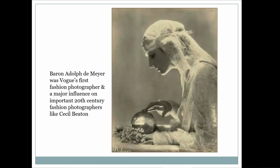Overlighting a subject, you are killing a lot of the atmosphere, a lot of the mystery of the picture.